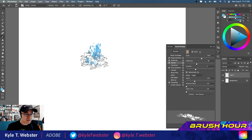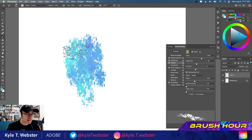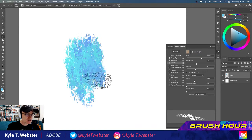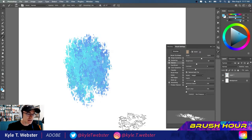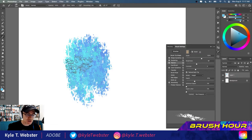So that's really the basics of this brush set. Now, the big one is this. Why is it that every time I put down some color, it's not always consistent with the color I have selected with my color picker? It's close, but it's jumping all over the place with hue and value a little bit. What is the reason for that?